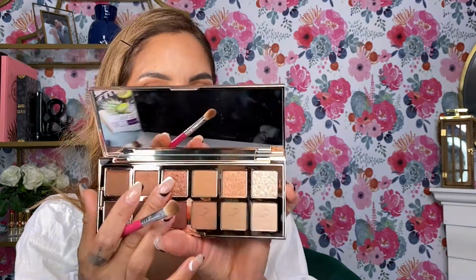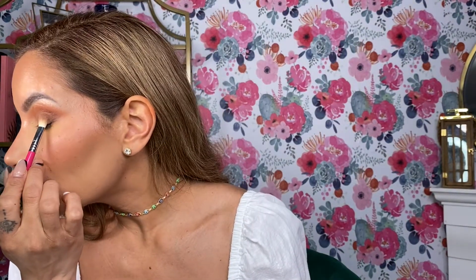Now, because I'm mixing so many different colors, and ultimately I want to end up with a wearable look without having to be here blending all day, I'm going to stick to this lighter application. But I do want to note that these colors pack a lot more punch depending on the tool that you apply them with. So this one here is Lavish. It's gonna end up right in the center of the lid.